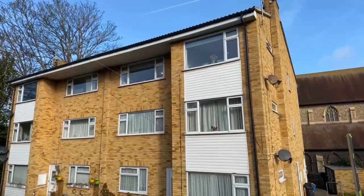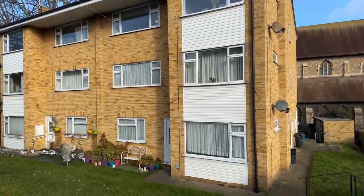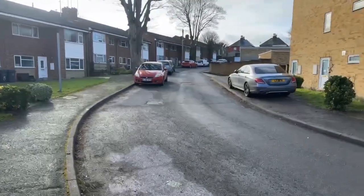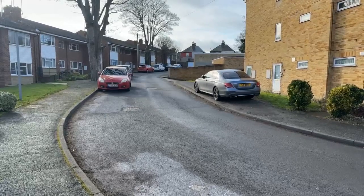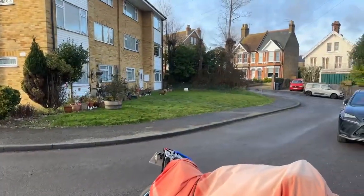So we're located on Sundew Grove, which is walking distance to Ramsgate Town, as well as the train station. It is a cul-de-sac, so it is a dead-end road. The property does come with on-street parking, so there's no off-street parking allocated, but as you can see, there's no yellow lines. And we're just located off of Holligadane Road.